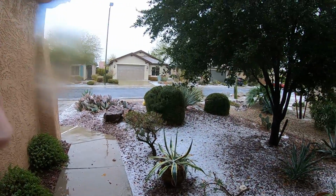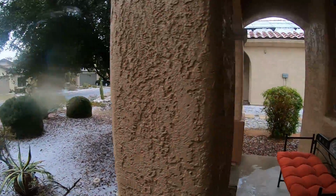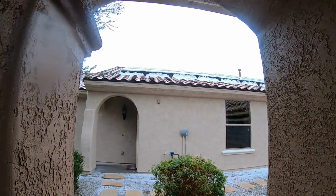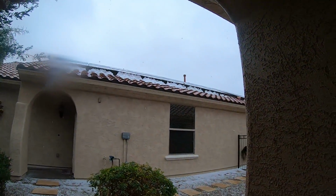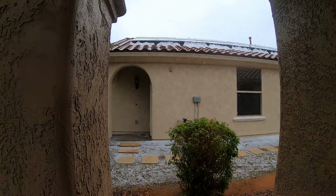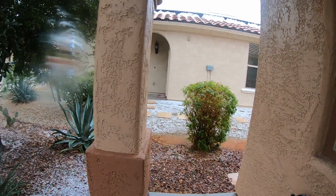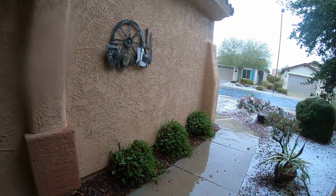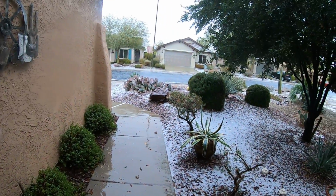So anyway, this is part 2. Thought I'd show you what things look like outside. Again, you can see the neighbor's solar panels. Ours probably look the same way on the other side of the house. But it's kind of cold out here. I'm not used to this cold weather.